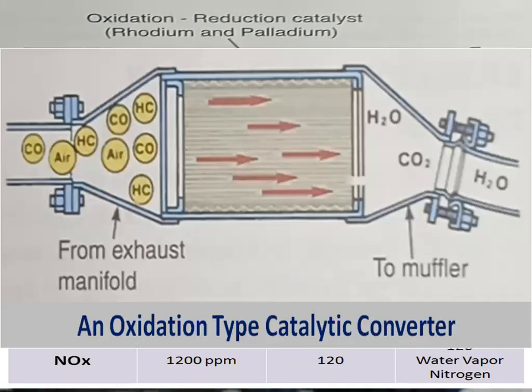The first catalytic converters installed on vehicles in the 1970s were oxidation converters. This type of converter oxidizes HC and CO into CO2 and H2O. The oxidation converter does not reduce NOx emissions, so these engines are equipped with an EGR valve to reduce this pollutant.